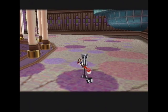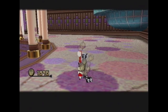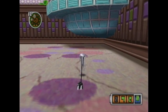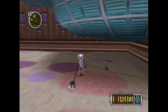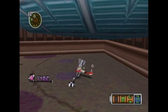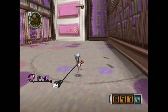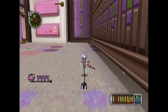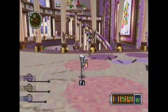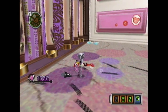Woohoo! Wow, we got a ton of happy points this episode. Alrighty. What is over here? Tire marks? It's kind of weird. Clean, clean. I don't think we have enough for the hot rod quite yet. But we are getting close. What the hell? What, does this thing crash? Oh no! Clean! Ah! Made it.